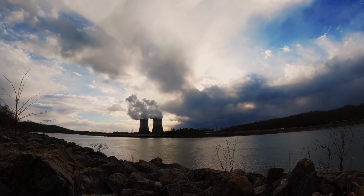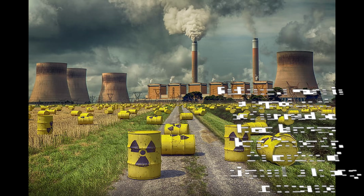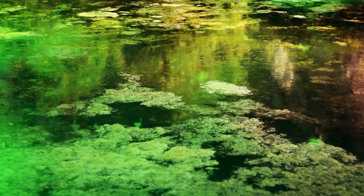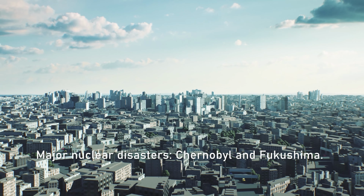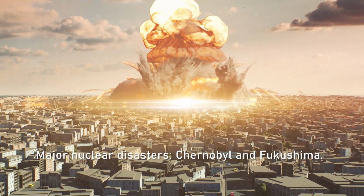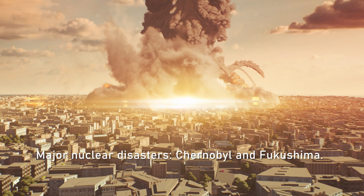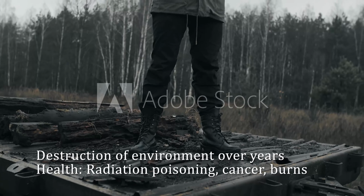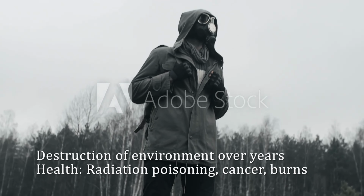Some of them are: 1. Radioactive waste. The biggest drawback of nuclear power is the production of radioactive waste, which remains hazardous for thousands of years. Managing and disposing of this waste safely is a major challenge. 2. Risk of accidents. While nuclear power plants are designed with numerous safety systems, there's always a risk of accidents, as seen in the Chernobyl disaster in 1986 and the Fukushima Daiichi nuclear disaster in 2011. These accidents can have devastating environmental and health impacts.